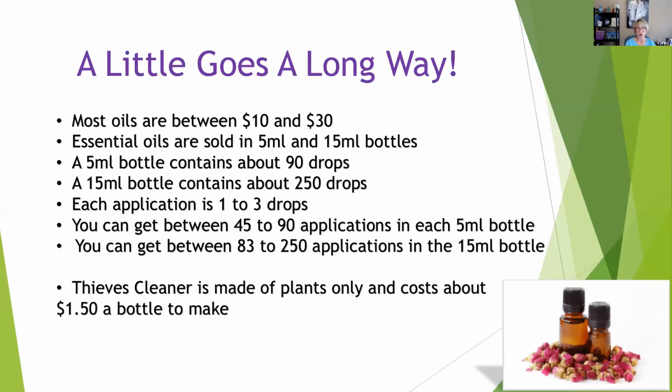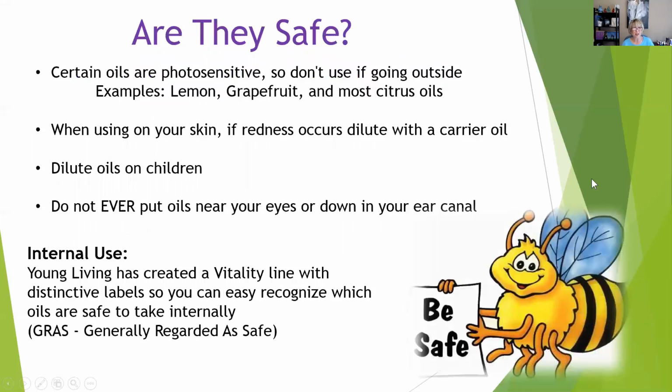And if you talk about the Thieves cleaner that I mentioned earlier, it's very, very concentrated. So you take a little bit of that and you mix it in, like, say, a spray bottle with water. So it basically comes down to about $1.50 a bottle when you make it. And so that's why I'm saying you're going to save a ton of money using the Thieves Household Cleaner and making your own.